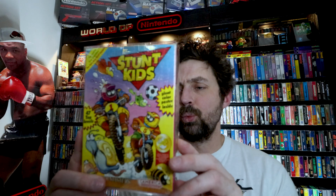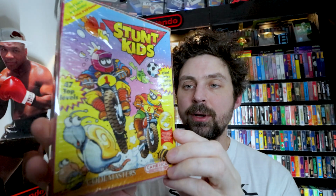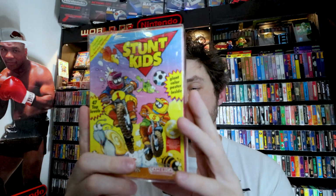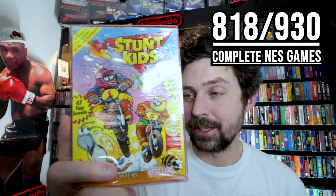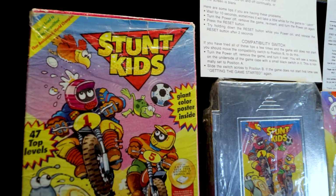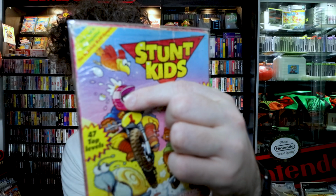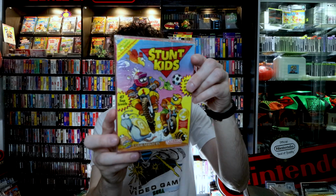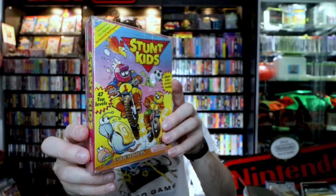All right, let's take a look at some weird games. Stunt Kids. This is a Codemasters Camerica game, just strange. I waited forever to find this as far as nice condition. I've only seen it loose in the wild one time, and that's it. So when I saw this copy, nice and complete, and original plastic pop up, I wanted to add it. You got birds shooting eggs onto you, riding dirt bikes with soccer balls getting kicked in the background with a frog jumping. I mean, my goodness.